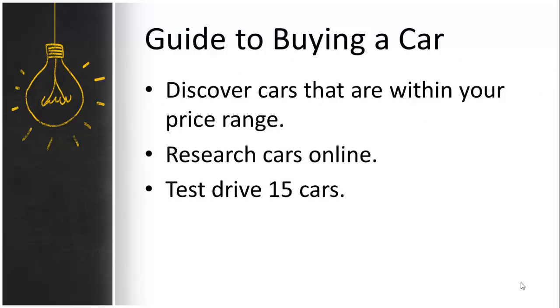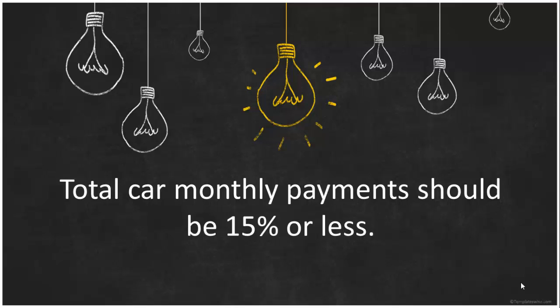Number 7, find the exact car, model, and trim that fit your budget. The goal here is to figure out what car you want and not let a salesman tell you what you want. Since you have figured out your budget, the pool of cars should be small, less than 15 cars, that you test drive, do online research on, and ask around about. Keep in mind that good dealerships will let you test drive cars without any buying pressure. Note that your total car monthly payment should be 15% of your income or less.